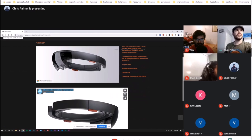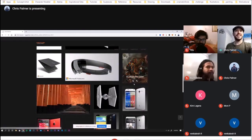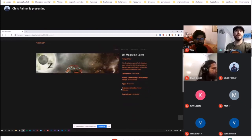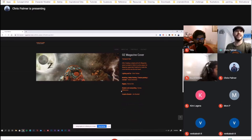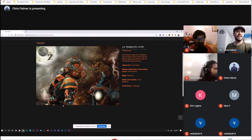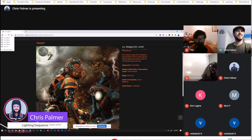The head of Microsoft actually came and stood behind me while I was working on it. I didn't know who he was until I saw him on TV a week later. That's one of the most surreal things I've ever had to do. Then there's the OZ magazine cover, which was probably one of the biggest fun projects I've ever done in the beginning of my career. It was kind of a fluke that we got it from where I was working, but it was quite the project. We learned quite a lot on this little project for a magazine cover.